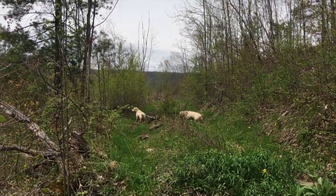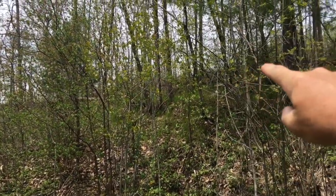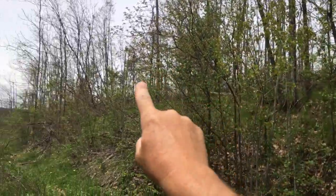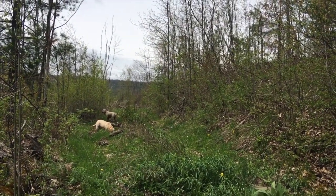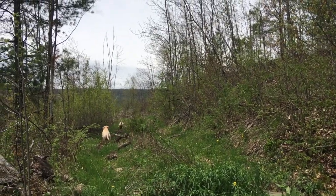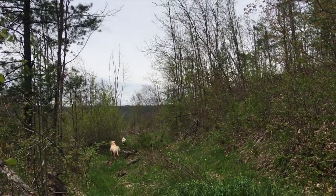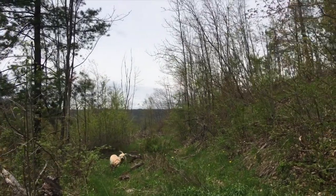So we've got a trail here, and then up that hill, maybe 100 yards up, there's another trail that runs all the way around the mountain. So they run parallel with each other, which is pretty good. But if we can clear these trails out and mark them with some signs or some color so we know which way we're walking, I think these will be great.